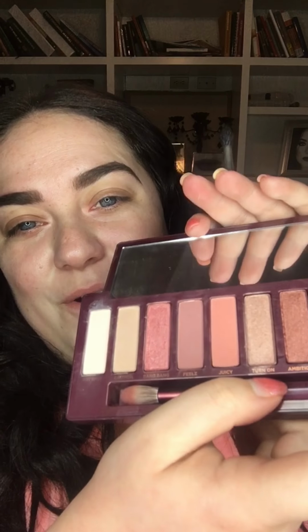All right. Now that that is done, we are going into eyeshadow. I'm going to be using the Naked Cherry palette again just because it's new to me and I haven't really done a lot with it. So I'm sorry if you're like, ew, why? But that's why. I'm going to be using the shade Juicy, this one right here. It's almost like a peach shade, and I really like it. So I'm just going to take a fluffy brush and do that.